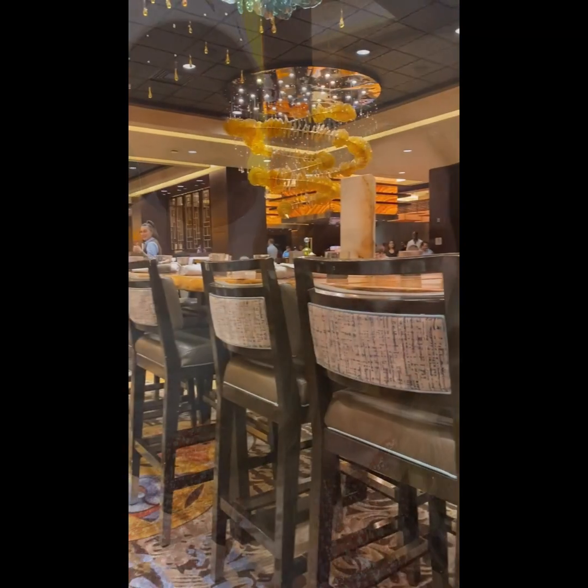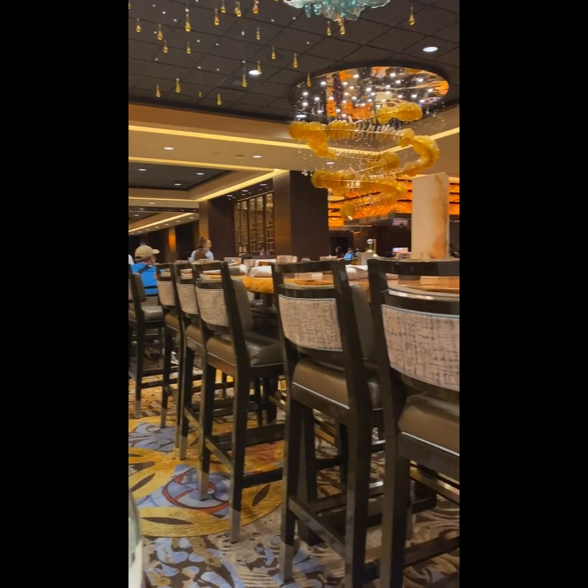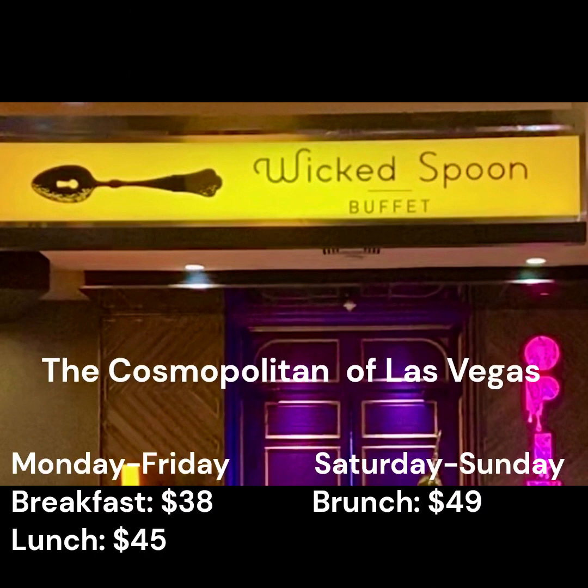And I think one other thing I would say is my idea of the layout is not the greatest because they have a lot of tables crammed very close together. So it makes getting in and out of the buffet a little difficult. And you are kind of on top of your neighbors. So it'd be nice if they spread the tables out a little bit more and they had maybe some booths and things. But that's the one downside I would say, it is very, very crowded.